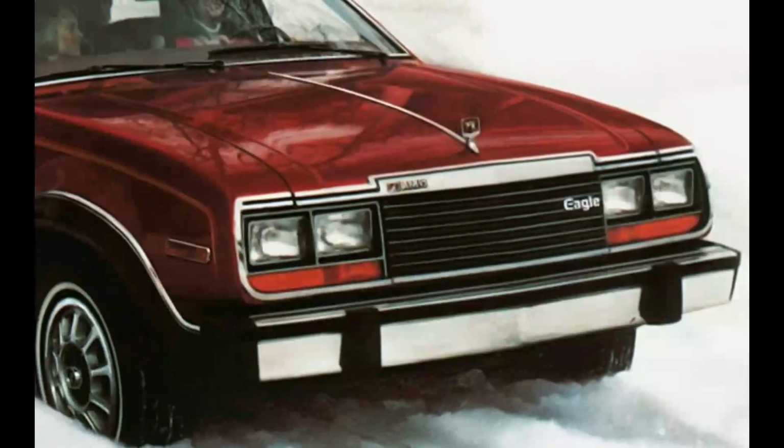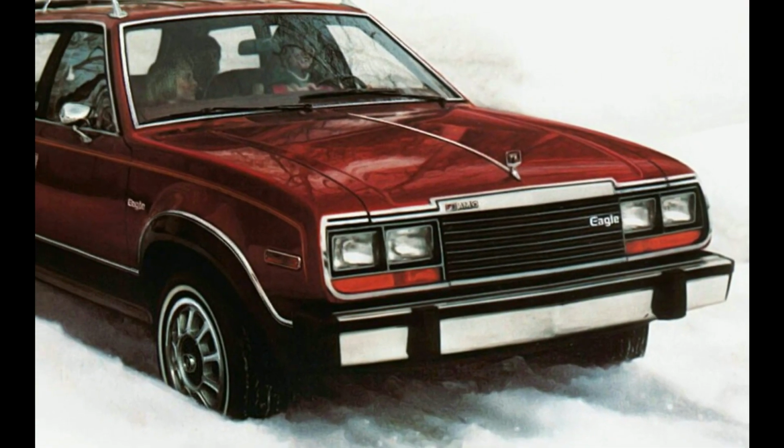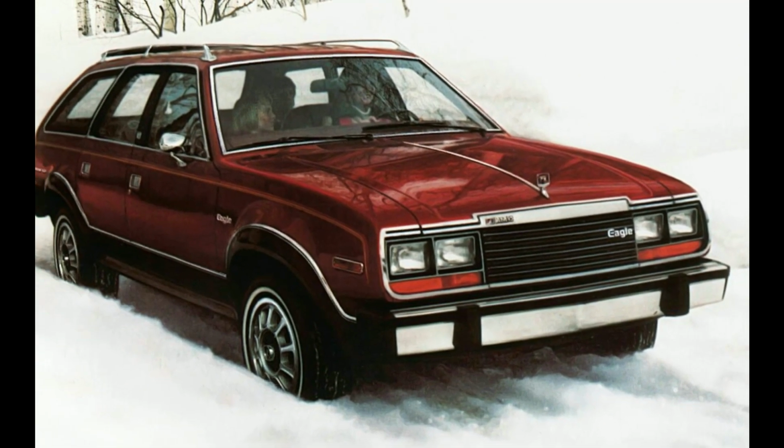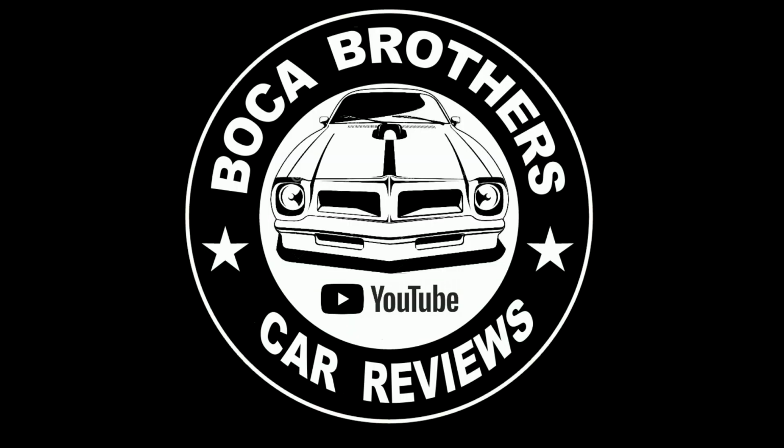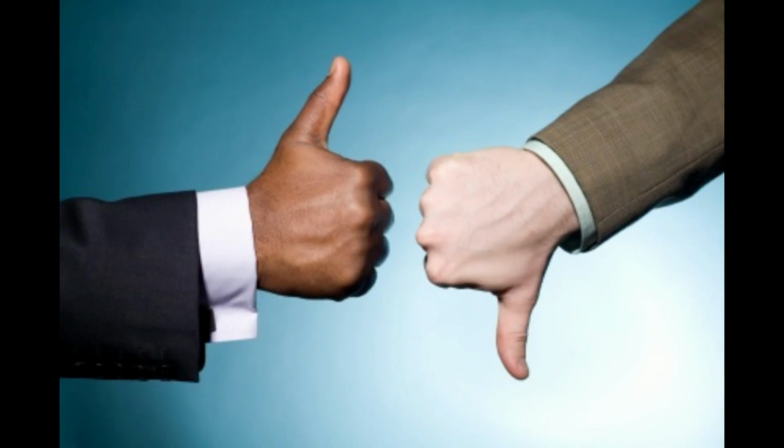The AMC Eagle of the 80s may have been sluggish and awful, but that's one we think should be brought back. Once again, these are the cars that we feel should really make a comeback. And coming up here in just a few, one vehicle that you're probably not going to agree with, but we'll get to that in just a few.